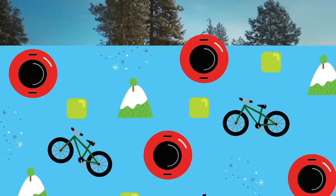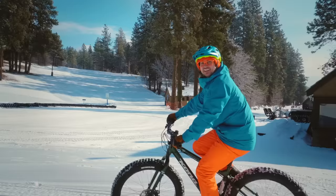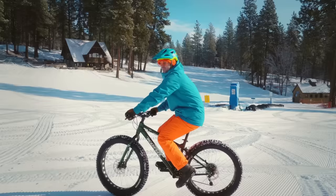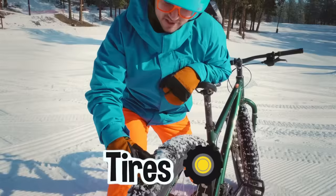Oh, check it out! Do you see what I'm doing? Yeah, I'm riding a bike. Isn't this weird? I'm riding a bike on snow? Yeah, normally you ride a bike on concrete and dirt and asphalt, but check this out. Do you see this bike's tires? Yeah, they're so big and wide. Whoa.